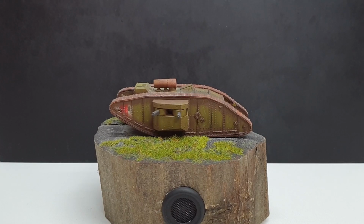It can be stressful at times when you're building something and it's not going according to plan. But I think that's almost a good kind of stress, because it's something you can deal with. So on the whole, I think modelling is a very worthwhile hobby, and certainly one that more people should take up, especially in these trying times.